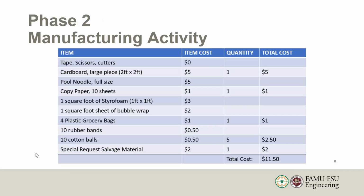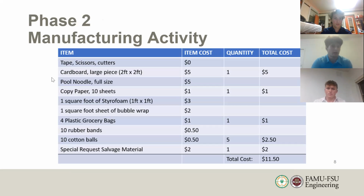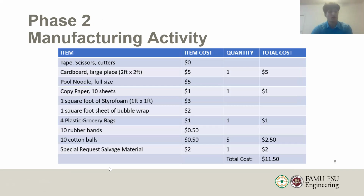So this is the item list that we bought. As you can see, we bought a piece of cardboard that ended up being the base. We bought the 10 sheets of copy paper for $1. We didn't end up using that in our final design. We bought the 4 grocery bags, which ended up being our parachute. And we bought the 10 cotton balls. And then the special salvage material, that was the straws. I believe that was probably the most important part.